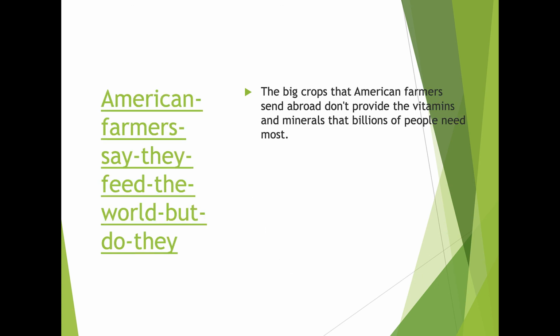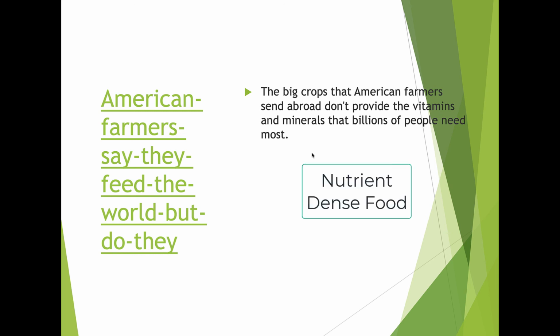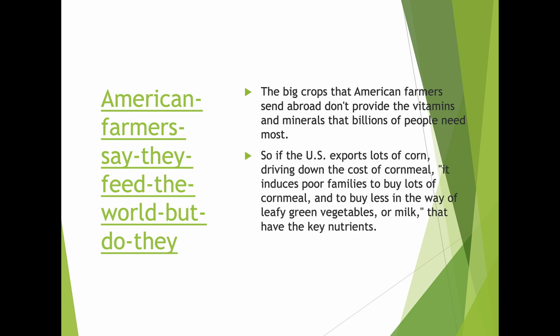Big crops that American farmers sent abroad don't have the vitamins or minerals that billions of people need the most. And I think that distinguishes between calories and nutrition. We're looking for more nutrient-dense food than just empty calories. Talked about exporting corn, which people bought because it was cheap, but then they didn't have any money for more nutrient-dense foods like leafy green vegetables, milk.